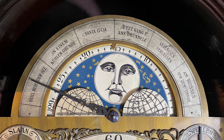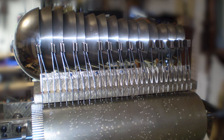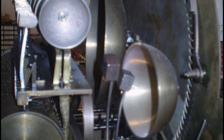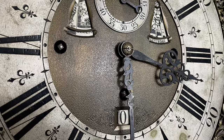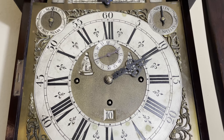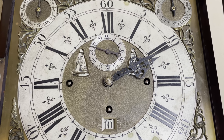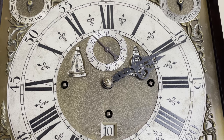It is a Dutch musical long case that plays six different songs on 15 bells with 29 hammers. Yes, two hammers for most of the bells to play some beautiful melodies you'll get to hear in a little bit. At the top of the hour, the movement strikes a single large bell. At the bottom of the hour, it will strike a smaller bell. This clock also displays the calendar month, date, and day of the week. This is an incredible clock.